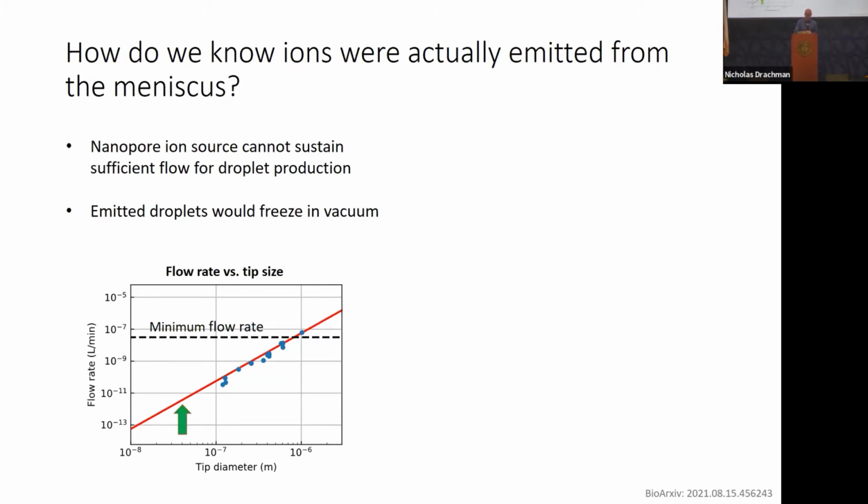First, it's well known that there is some minimum flow rate necessary to sustain a cone jet electrospray. And this is apparent just by continuity. You need to supply enough fluid to sustain the steady emission of droplets. But as you make your capillary smaller, the flow rate gets choked off by the constriction of the nanocapillary. And we find that for nanocapillaries used in these experiments, which are represented by the green arrow here, the expected flow rate is more than 3 orders of magnitude smaller than the minimum flow rate necessary to sustain a cone jet. So if we don't have a cone jet, we should not be emitting droplets.